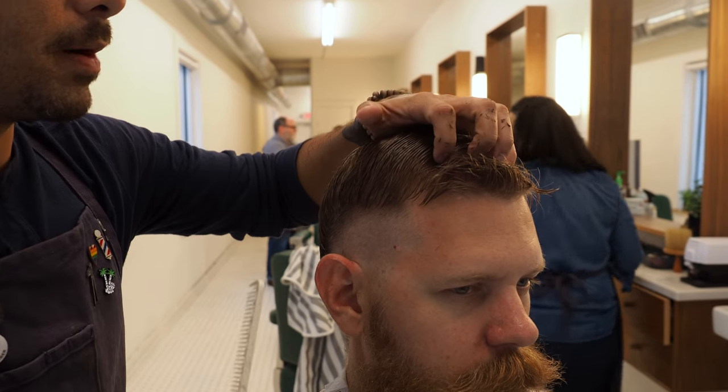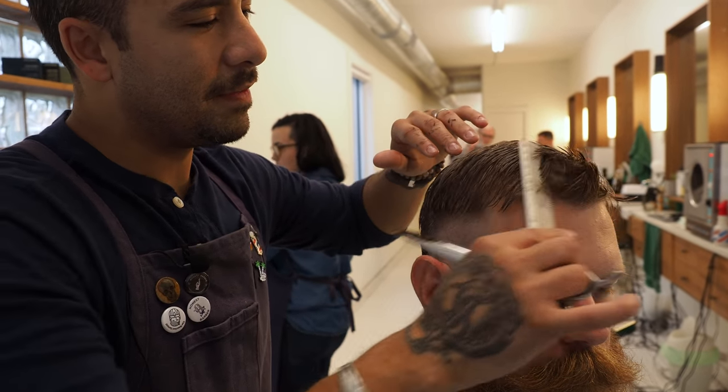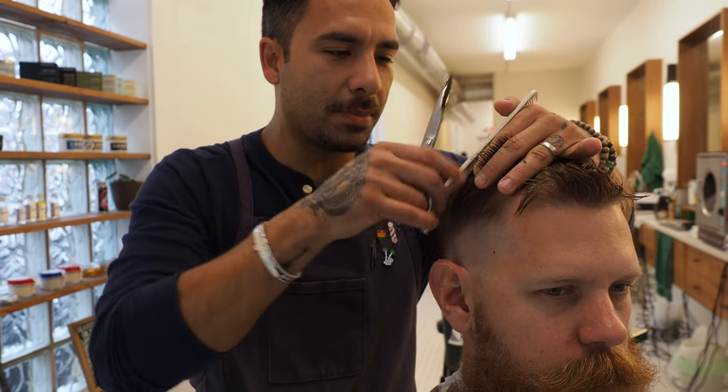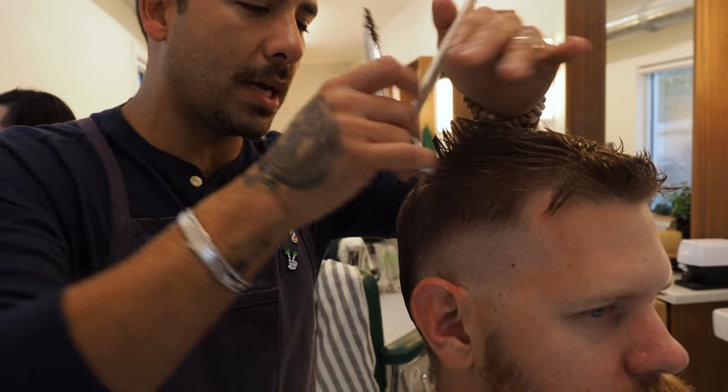So I'm bringing down some of this part from the top of your head, just to give this a chance to maybe catch up a little quicker. We'll dig in there with some good texture in a bit.